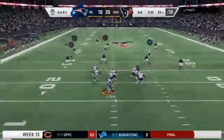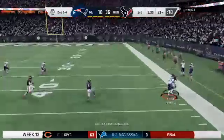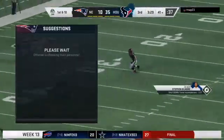On play action, it's Brady. He'll rifle this one deep right side. And for the fourth time tonight, it's an interception. Picked off around the 41.